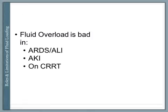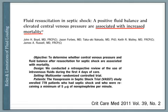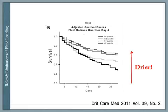So, what about sepsis? We know the top three. What about sepsis? Well, again, unsurprisingly, a positive fluid balance and elevated CVP are associated with an increased mortality. And this is from the VAST study, and again showed the drier the patients are, the better they do.